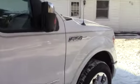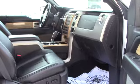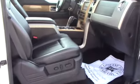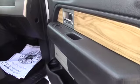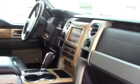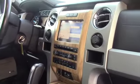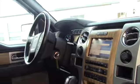Now I'm going to have you take a quick look inside, and if you have any questions, feel free to give me a call. You have your power seating on your passenger side and also your driver's side. Cooled and heated seats, wood grain material, Sony sound system. You got a 7-inch touchscreen with navigation. You got the Bluetooth, the whole nine yards.